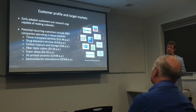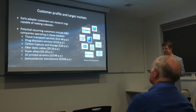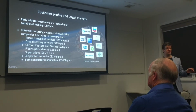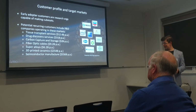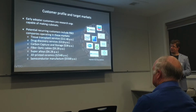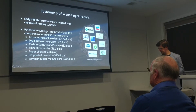So to put some actual numbers on those industries I talked about earlier: tissue transplant services, estimated at 12.4 billion; drug discovery, 31 billion; carbon capture and storage, still small but potentially bigger; fiber optics, super alloys, 3D printed ceramics for thermal management, and potentially even semiconductor manufacturing, although that's a more futuristic type thing.